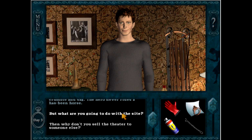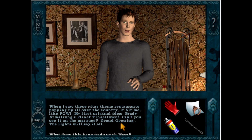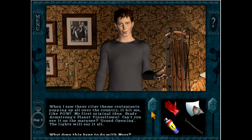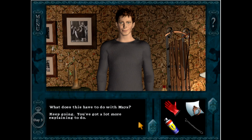But what are you going to do with the site? When I saw these ritzy theme restaurants popping up all over the country, it hit me like pow. My first original idea. Brady Armstrong's Planet Tinseltown. Can't you see it on the marquee? Grand opening. The lights will say it all.